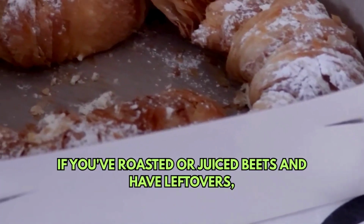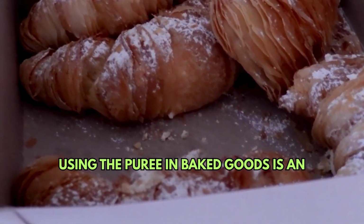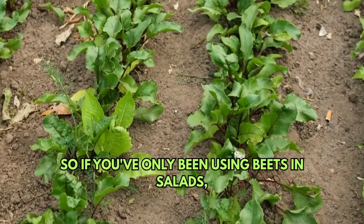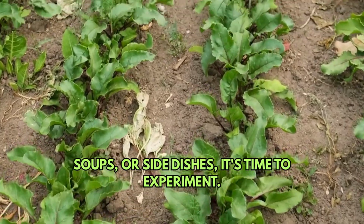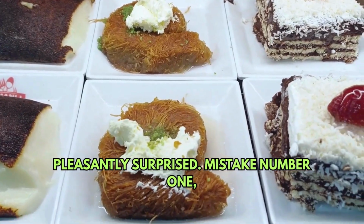If you've roasted or juiced beets and have leftovers, using the puree in baked goods is an easy, delicious way to repurpose them. So if you've only been using beets in salads, soups, or side dishes, it's time to experiment. Your sweet tooth and your health might be pleasantly surprised.